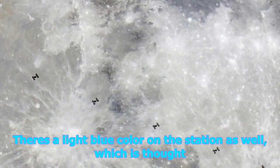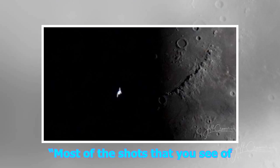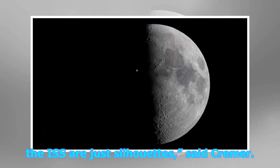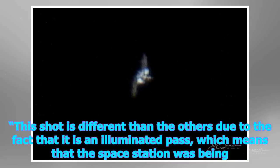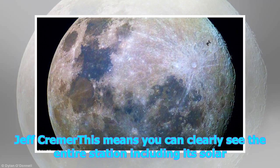There's a light blue color on the station as well, which is thought to be Earthshine, reflected light from our planet hitting the station. Most of the shots that you see of the ISS are just silhouettes," said Creamer. "This shot is different than the others due to the fact that it is an illuminated pass, which means that the space station was being lit up by the Sun as it transited in front of the Moon. The station has a faint blue glow from Earth's reflected light."